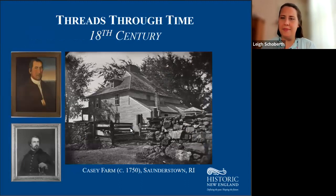So among the Casey family papers are entries by Silas Casey, he's the one on top, and his descendant Thomas Lincoln Casey Sr., who's below. Their records detail the stone wall building efforts at Historic New England's Casey Farm in Saunderstown, Rhode Island. Entries date from 1777 to 1881, and this aligns with the most prolific era of stone wall building in the region. Entries found in the Casey family papers include descriptions of lengths like 40.75 rods and also types, double walls, and there are also a few notes of who built them.